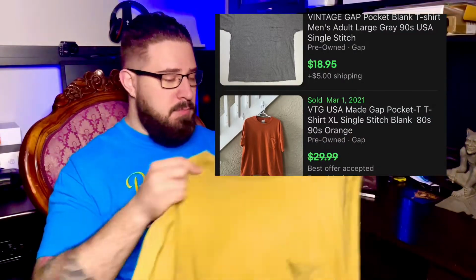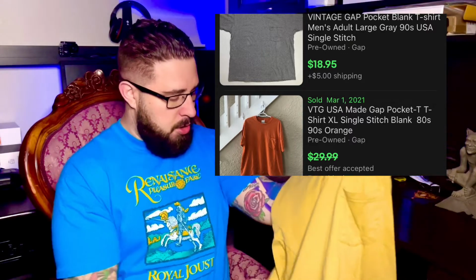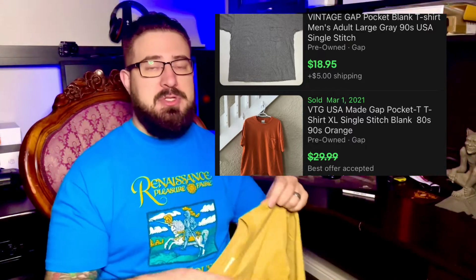All right, and the other couple items that we picked up at that store, the first one, this one's really plain, but it's okay. It's just a blank. It's a blank vintage Gap shirt with pocket, kind of a mustard color, size XL. I paid $2.99 for it. It's probably worth about $15 to $20, but still a good pickup. Truly vintage, single stitch all the way around. So even these plain shirts, just the fact that they are vintage shirts, will usually sell decently.